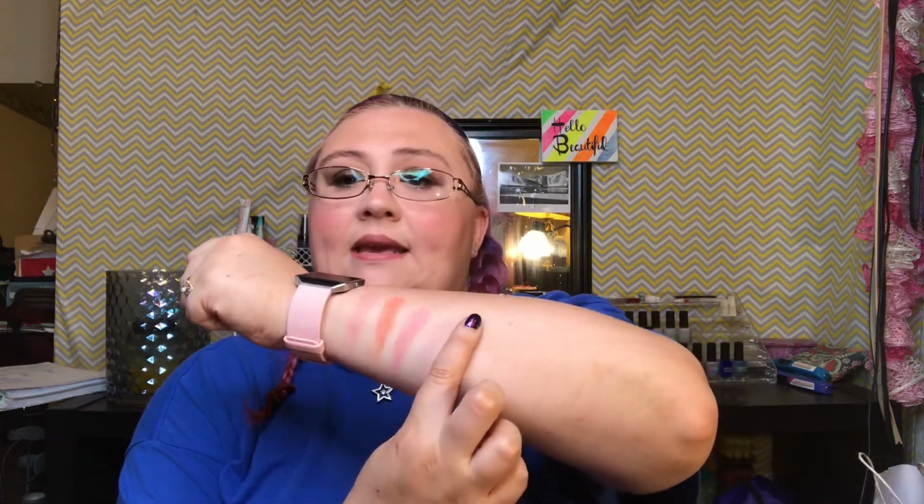From another BoxyCharm, we have the Wander Trip for 2, and this is the shade Bellini right here. And honestly, I figured this would be peachier, but it's kind of pinky. There it is. It's just such a pretty color. I think I'm going to say that a lot.